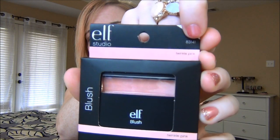Then I got from Target an e.l.f. powder or a blush. This is Twinkle Pink, if you can see it way up there in the corner. This is one of the only colors I don't have yet that is available in Target. Some of these are only available online, but Twinkle Pink is gorgeous. It looks like it's got just a really subtle sparkle to it. Let me open this up so you can see it.